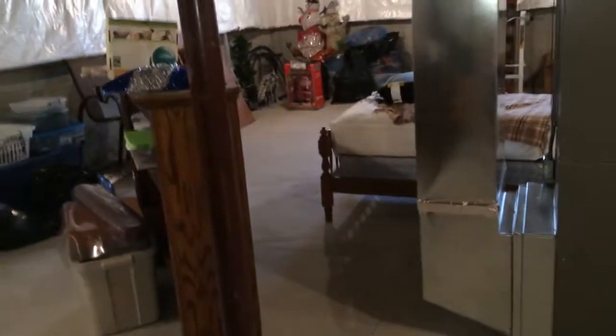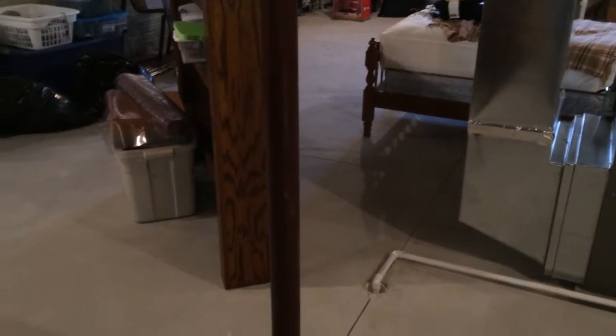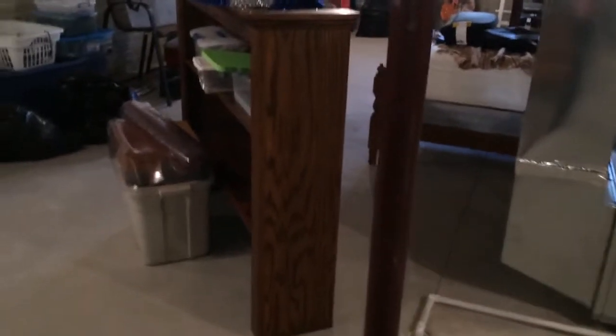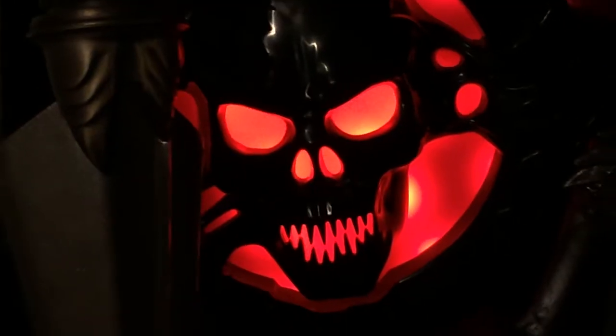Alright guys, what's up? Today is finally the day. It is the game room tour day. Yeah! I guess 2.0, because it's my second game room that I've done. I finally have enough space to put everything, even though it still looks like a cluttered mess. But yeah, here we go.